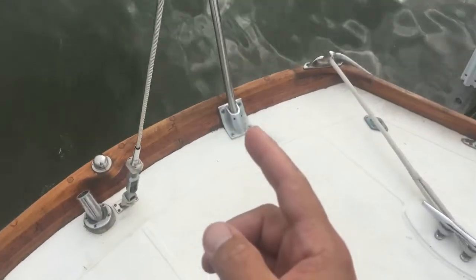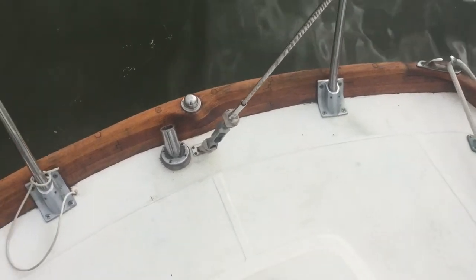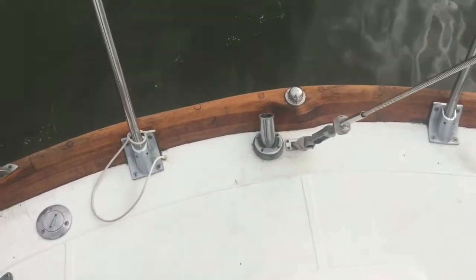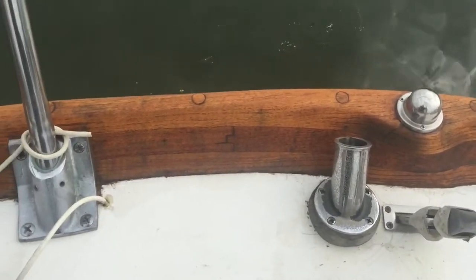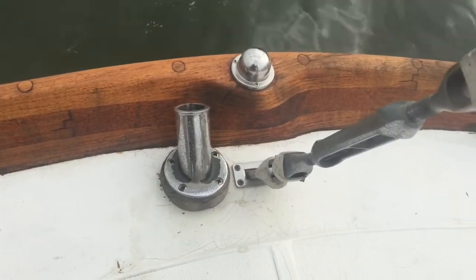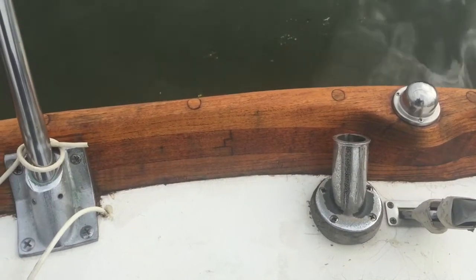I've redone all this tow rail. I've redone it with oil. I found an oil that's pretty much like a varnish that you can put on while you're underway or anything, and I really like the grain in the wood. It's a nice big thick piece of teak.